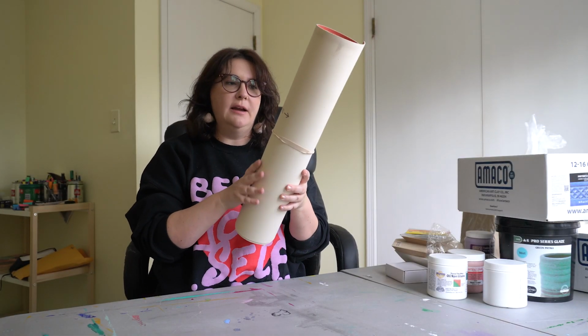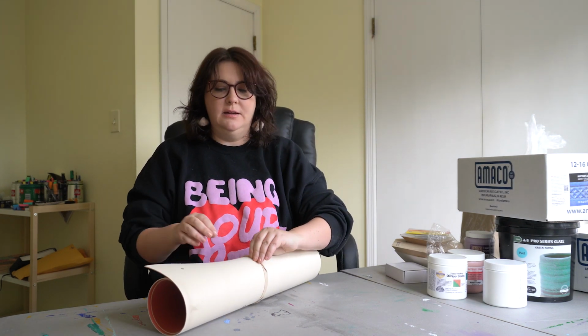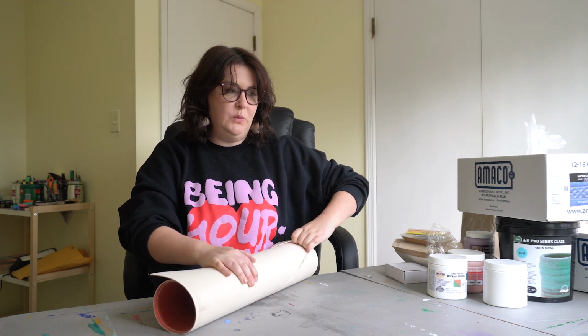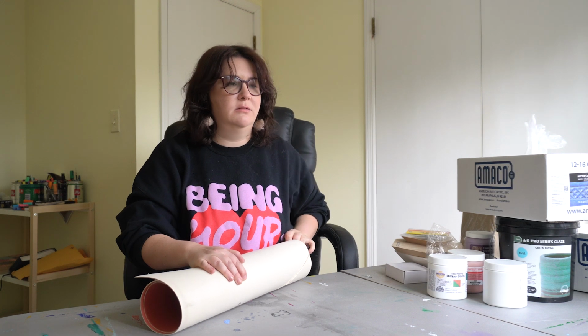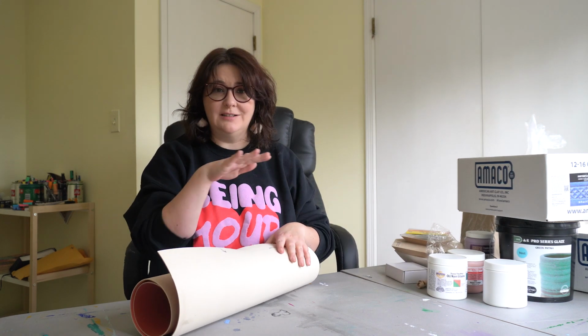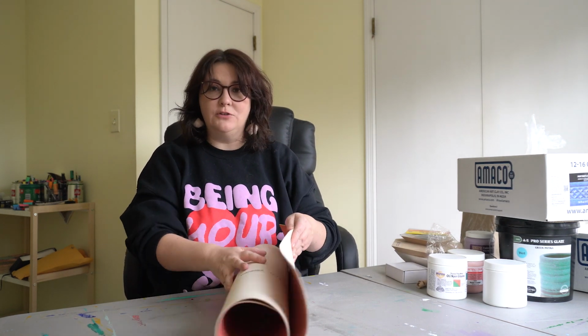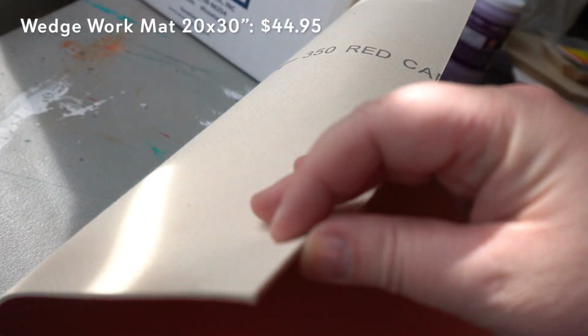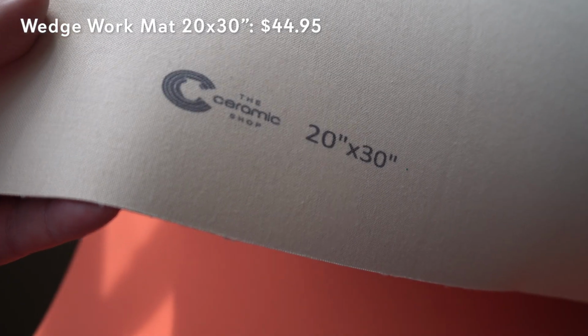And lastly, I have this wedge work mat. Since we have been slab rolling more and more recently, we've just been using a wood cutting board my mom has here. But unfortunately, the wood board has cracks in it, so I'm spending so much time smoothing it after. So what's nice is this is a very, very smooth matte surface. So I'll be able to slab roll on this and it will keep it very nice and smooth. You could do it on this side too, but you're going to get a little bit of that texture.